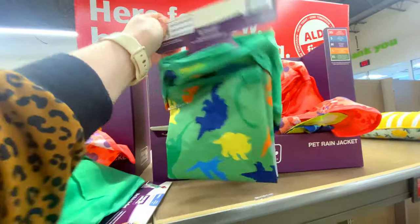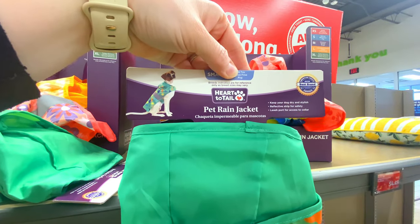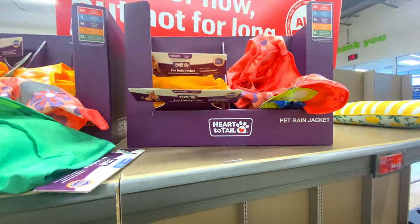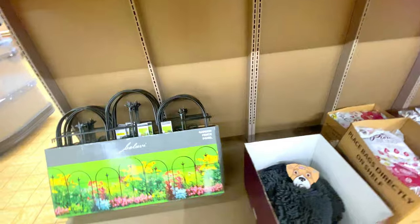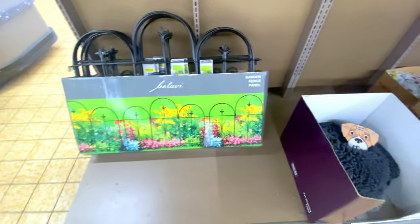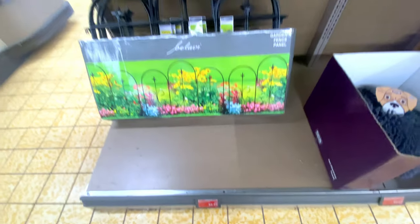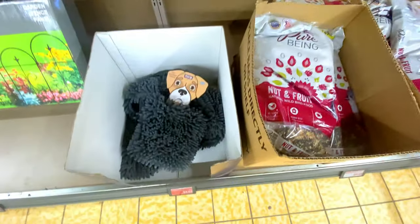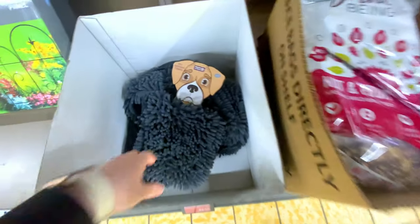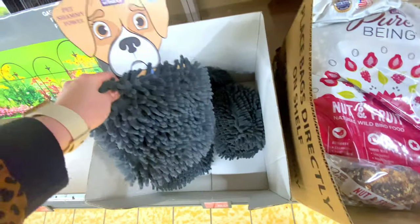Let's see what size this can do. Yeah, pet rain jacket size small. So they have smalls, they have mediums, all that, and then they do have this over here. Okay, so we have this fencing right here for $6.99. I feel like that's a really great price for some really cute fence panels. They have this little, I don't even know, pet chamois towel, a towel for your dog, I guess, to wipe him down after you give him a bath.